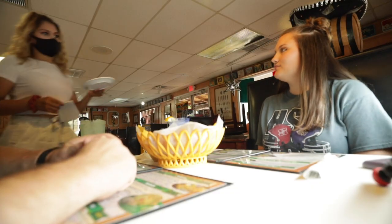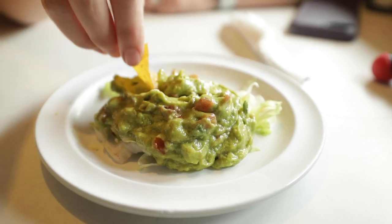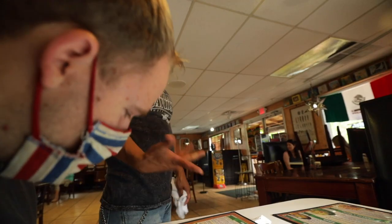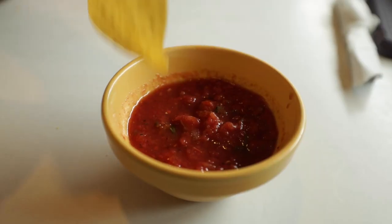I love the Spanish music. Makes me feel like we're in Ecuador again. Okay, yeah, so if you like everything, this comes with 2 tamales, 1 enchilada, 1 burrito, taco, and guacamole, rice and beans. So it comes with everything. I think that's what I want. Is that what you're getting? Yes. Okay. Yeah. So yeah. Is it good?